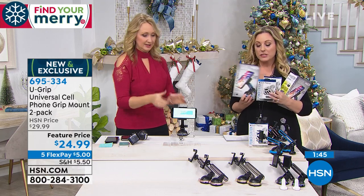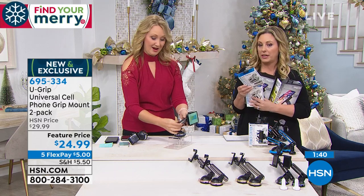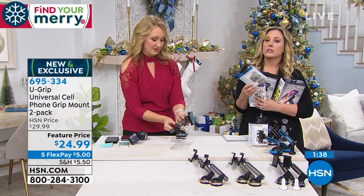Don't break the bank. I would spend $24.99 just for this universal adapter with 5 USBs. And a lot of us have this need, because everybody wants to charge their phone.